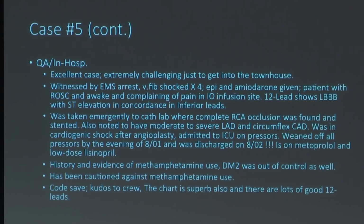And this is a perfect chart because it describes everything in perfect detail, including lots of good 12 leads, which make good teaching.